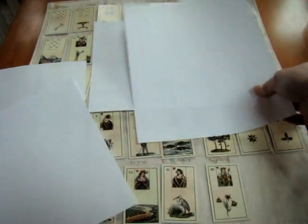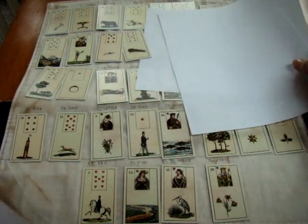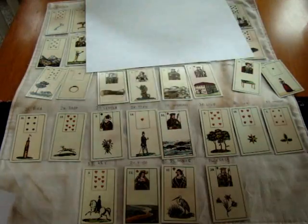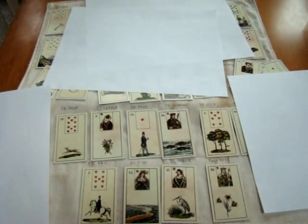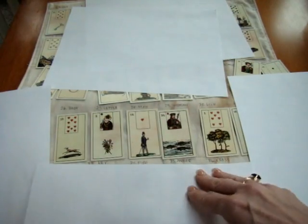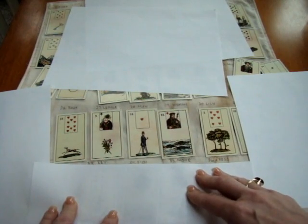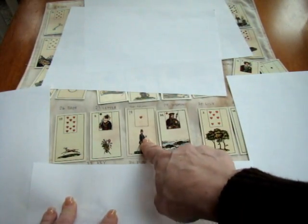Just like you had the past, present, and future with the 5 card spread, let's pull out a 5 card spread here. So we've got 1, 2, 3, 4, 5. So now you have a 5 card spread just like I just showed you, but it's already laid down for you. So if someone asks about the man, you find that man, and this is him.